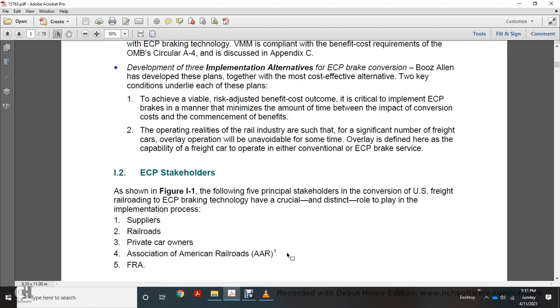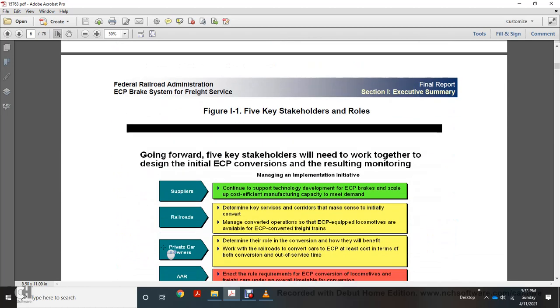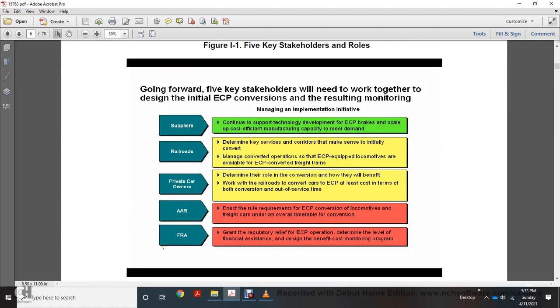The following five principal stakeholders in the conversion of the U.S. freight railroad to electronically controlled pneumatic brake technology have crucial, distinct roles to play in the implementation process: the suppliers, the railroads, private car owners, the Association of American Railroads, and the Federal Railroad Administration. Figure 1 shows the suppliers, the railroads, private car owners, AAR and FRA, marked in red and blue.